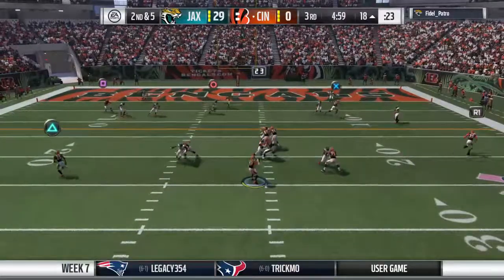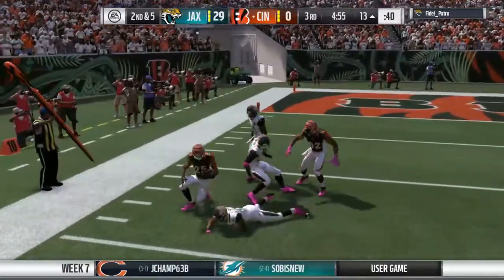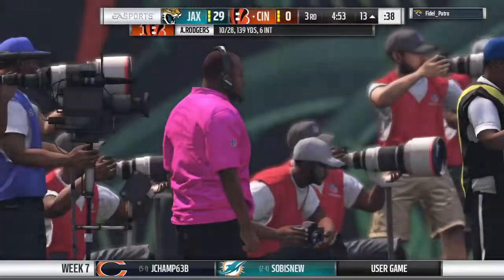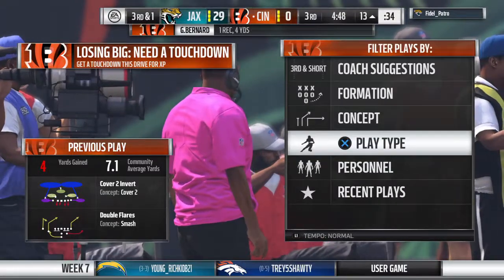Rodgers to throw once more. He's going to leave this for his running back. It's complete. And they'll bring him down at the 13-yard line. 4 yards on the pickup, and that is going to set up a 3rd and 1.